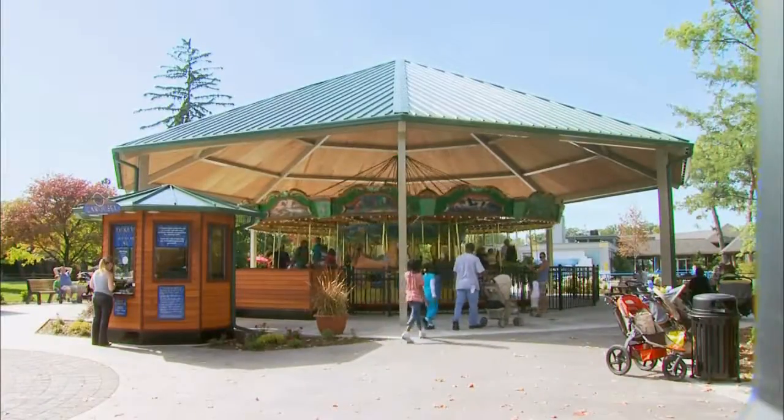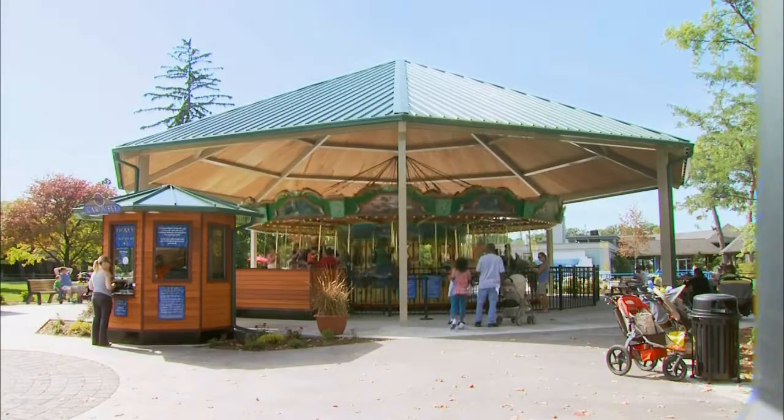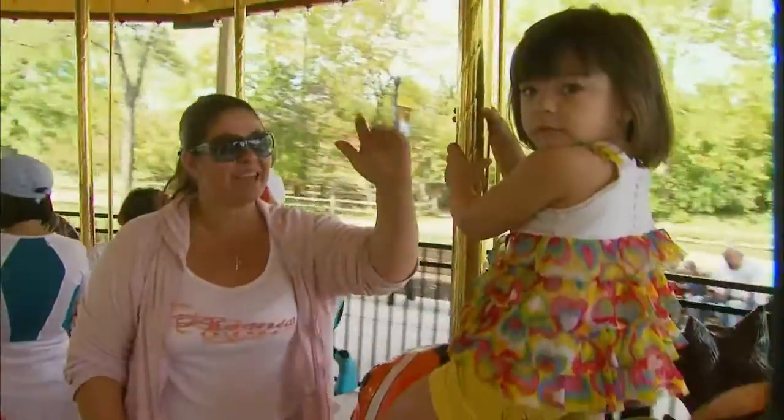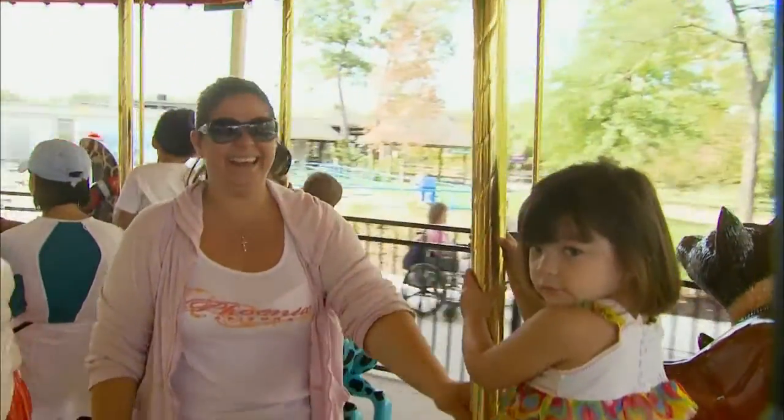And so it's going to be open April through October. That's the plan, right? Right. Yeah, a little bit tough to do it in the winter. This will also be available in the evenings for special events. Okay. And then is this included with admission, or is there a charge? No, this is a $2 charge for the carousel. That's not bad.